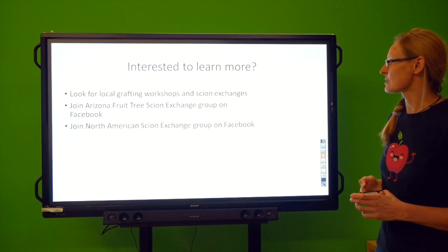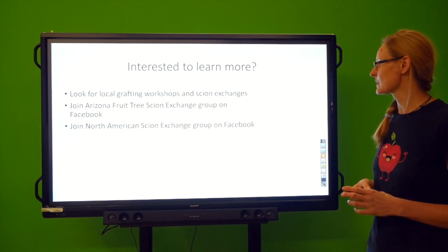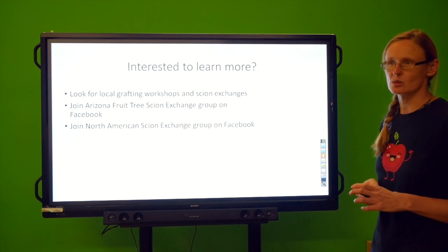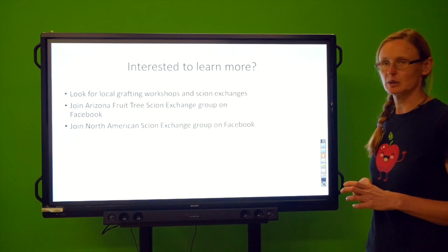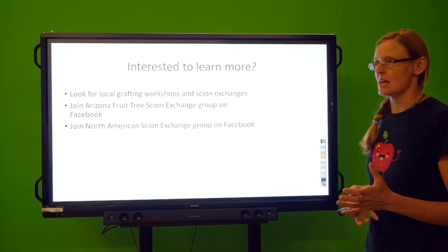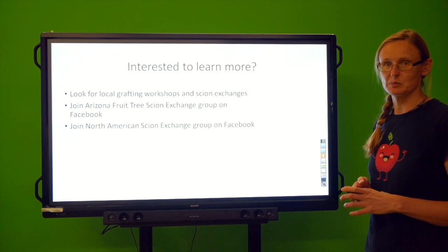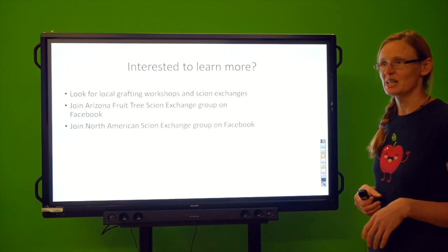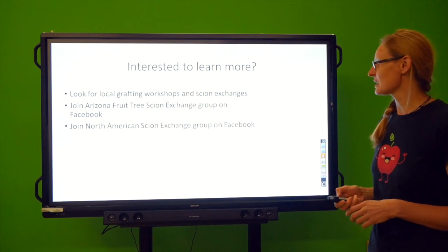If you are interested to learn more about grafting, look for our local grafting workshops here and scion exchanges. So each spring, somebody in Prescott area holds a local grafting workshop where you can come and learn how to graft yourself. And we do scion exchanges where people actually will swap the scion wood, so you can go back home with a few different varieties and graft them onto your trees.